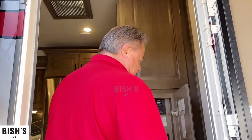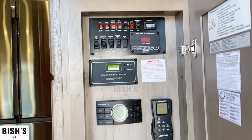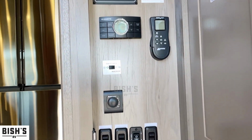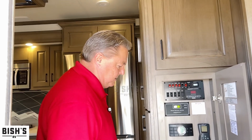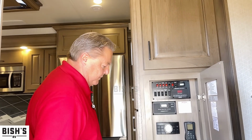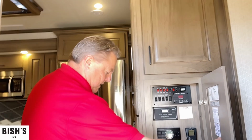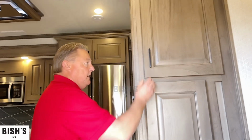Come on in. Right at the doorway is our access panel to give us access to all the controls, everything that operates in this coach with slides, tank monitors, temperature, thermostat for our heat and cold, the power control system, the Truma hot water heater, fuses and breakers, everything in one easy place. Really makes it nice.